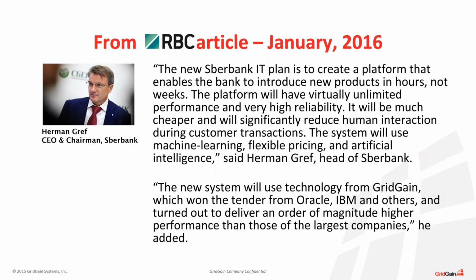We also have a very nice commentary from Herman Gref, the CEO and chairman of Sberbank, a quite respectable person in Russia, considered an innovator from the technology perspective. He said the new Sberbank IT plan is to create a platform that enables the bank to introduce new products in hours, not weeks. That platform will have virtually unlimited performance and very high reliability. It will be much cheaper and will significantly reduce human interaction during customer transactions. The system will use machine learning, flexible pricing, and artificial intelligence. The new system will use technology from GridGain, which won the tender against Oracle, IBM, and many others, and turned out to deliver much higher performance than those larger competitors of ours.